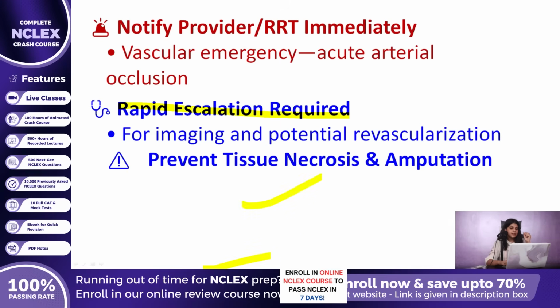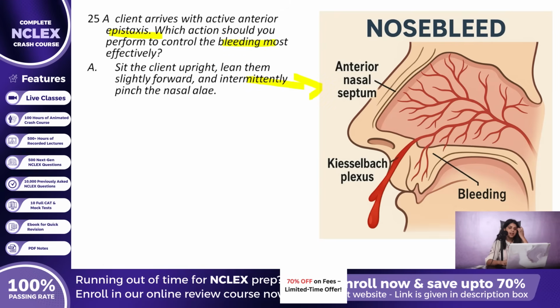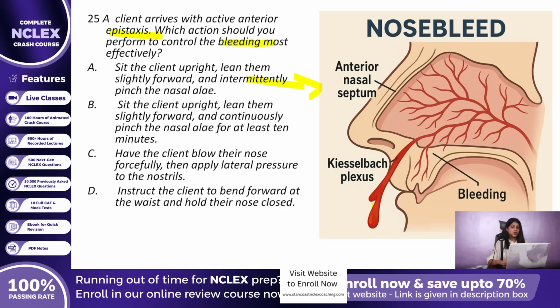Shifting focus to question 25, a client arrives with active anterior epistaxis. Which action should you perform to control the bleeding most effectively? Options include A. Sit the client upright, lean them slightly forward, and intermittently pinch the nasal alae. B. Sit the client upright, lean them slightly forward, and continuously pinch the nasal alae for at least 10 minutes. C. Have the client blow their nose forcefully, then apply lateral pressure to the nostrils. D. Instruct the client to bend forward at the waist and hold their nose closed. The correct answer is B.